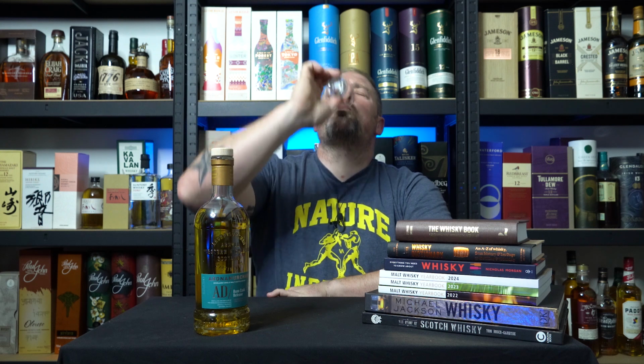It's actually opening up a lot more. I think if you just were to let this stand for a little bit longer, and obviously I've just opened the bottle, but let it stand for a little bit longer and maybe just a fine drop or two of water, I think you have yourself an absolute winner here. So flavorful.